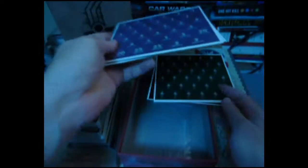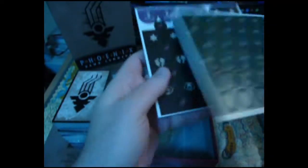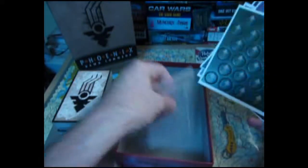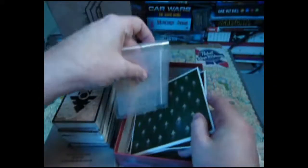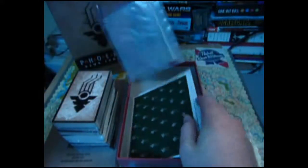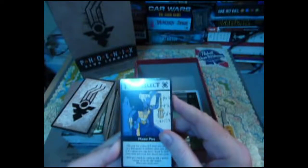Very nice. Like I said, this is my first opening, so this will be a little clunky until I hone it. I've watched enough of these, but once you do it, you still do silly things. I see all the professionals do it. You have plenty of these little plastic baggies. So the cards now. Let's open some cards.